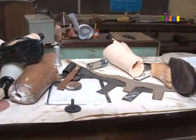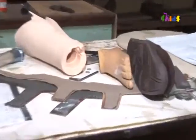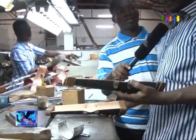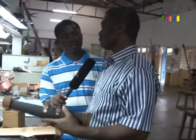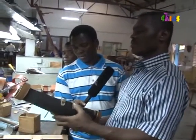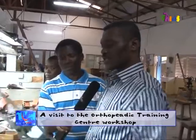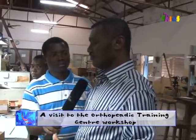Polio patients and children with bow legs are not left out of working materials. Okay, this is called the knee back slab, and it's made out of plastics. That is PVC, which plumbers use. This is what we have been using, and it's basically used for those who have bow legs between the ages of 1 to 5.